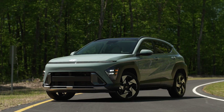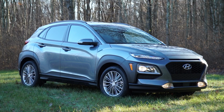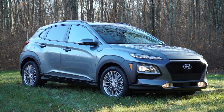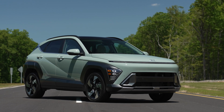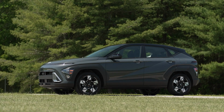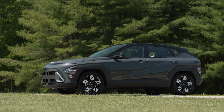And today we are going to be talking about a redesigned vehicle, the 2024 Hyundai Kona. It's a small SUV. It was a popular small SUV when it came out a couple of years ago, but now it's got a totally new look. It's got this kind of Geordi La Forge thing going on in the front. It's about half a foot longer. Hyundai says there's more legroom, more cargo space.